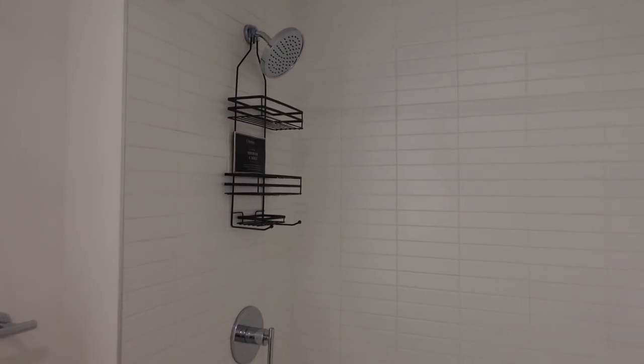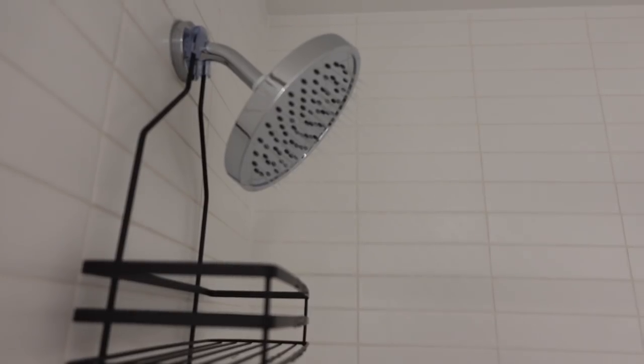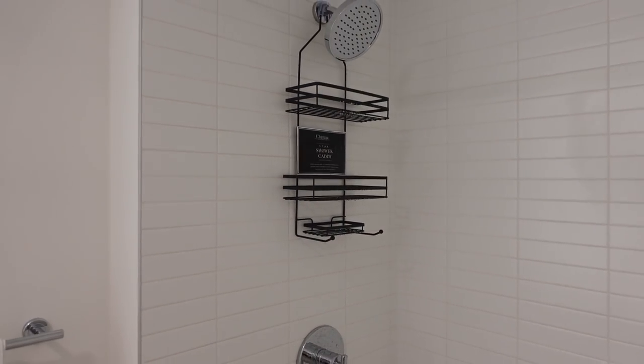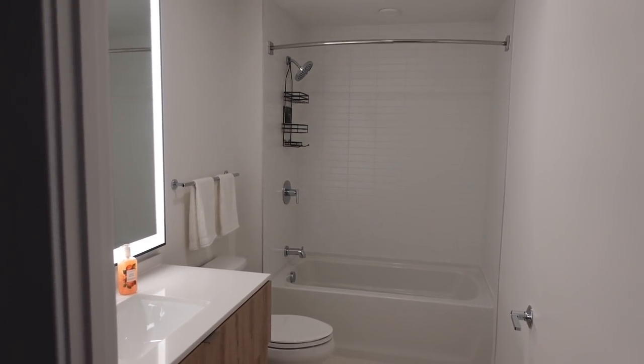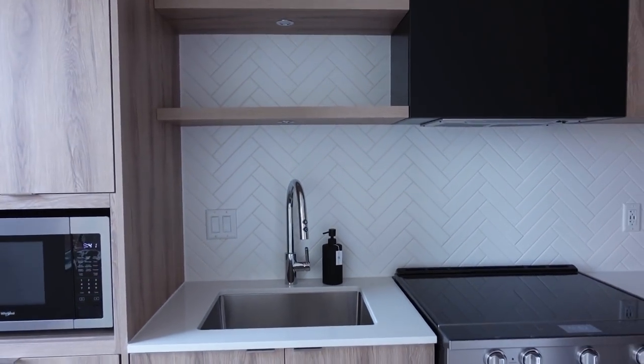Okay, I think the shower caddy works well because when the shower is on, the water doesn't touch this. So I think that this actually works really well and I think it looks really nice. Cool, cool, cool. There. Nice. See the black and the black?